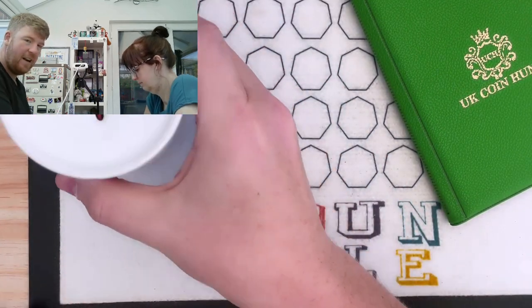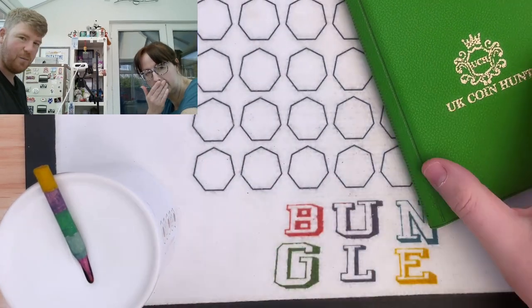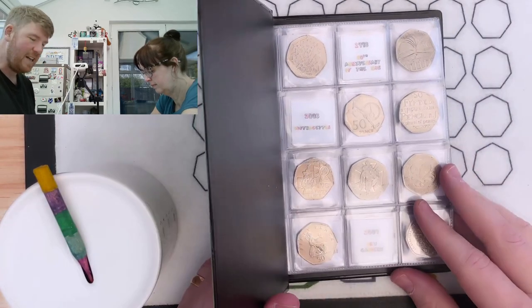Right, Lady M, let's get the money box in play, because any Benjamin Bunnies we find in this hunt will be going into this money box. And we'll see how Lady M is doing.